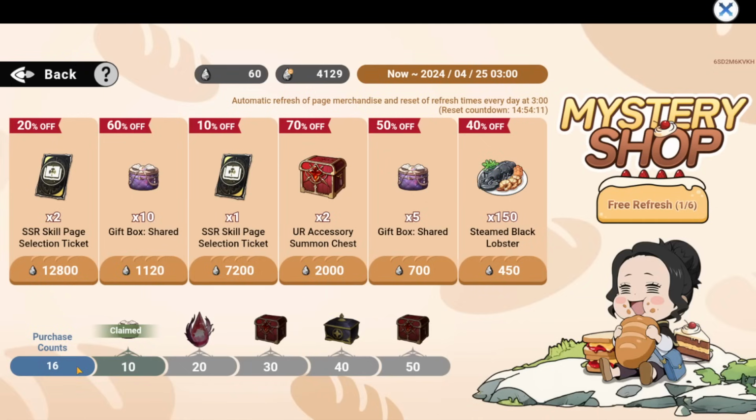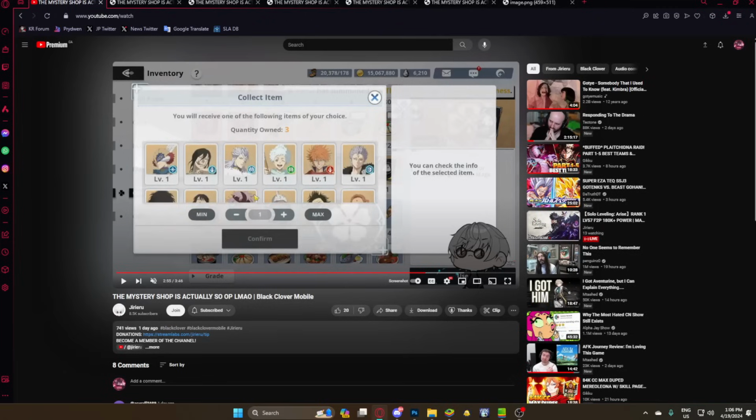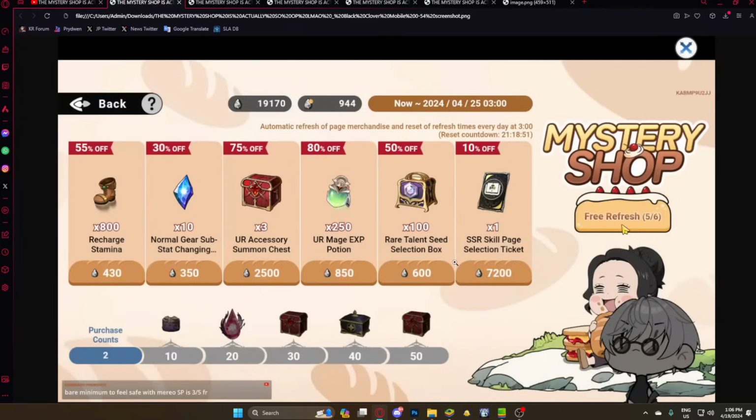And this is obviously a whale account, so they've already made a lot of purchases and a lot that have helped quite a lot. Now, there is a big important factor, I think, to this that people are going to kind of overlook. And let's just talk about it right now. So in Jirieru's video, he shows what exactly the SSR selection ticket gives.